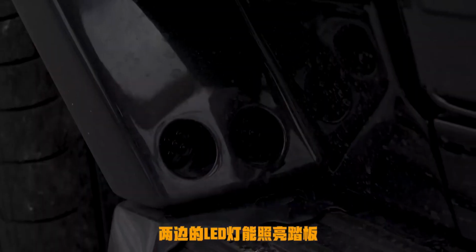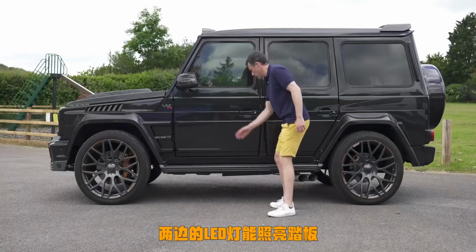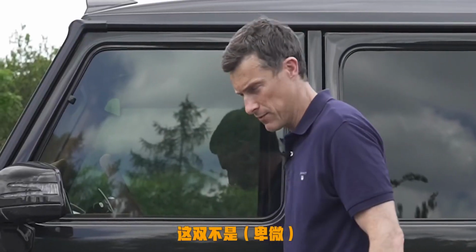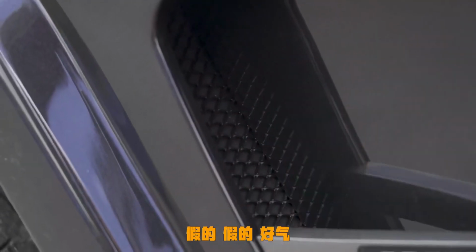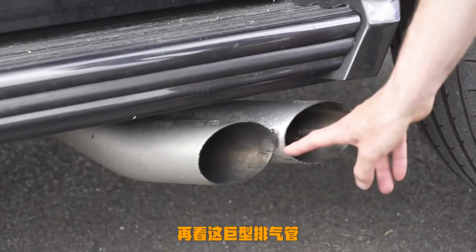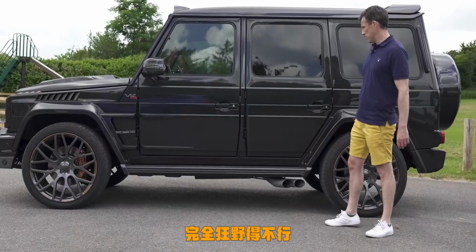It's nuts. There's also these little LED lights there and there which illuminate the running board so you can see your expensive shoes as you climb in and out. I don't have expensive shoes. There's this vent here which is bespoke to Brabus, normally it'd be an AMG one. Actually, it's not a vent at all. Look, it's a fake vent. Anyway, let's ignore them and talk about these huge exhaust pipes. There's another two on the other side as well. What an absolute beast. It's huge.